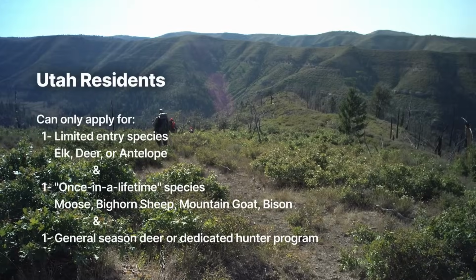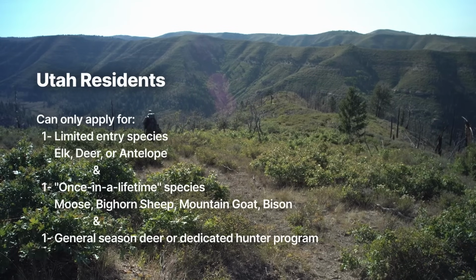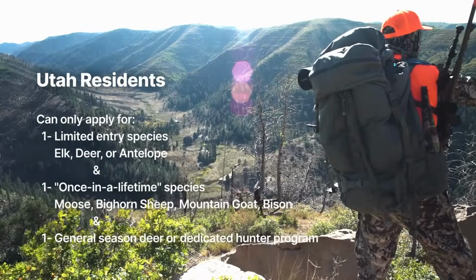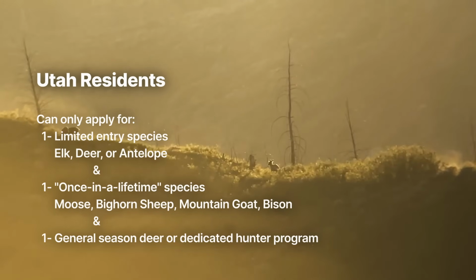So as a resident myself in the state of Utah, I can only apply for one limited entry species. So limited entry elk, limited entry deer, or limited entry antelope. I can also apply for one once-in-a-lifetime species, those species being moose, bighorn sheep, mountain goat, bison.